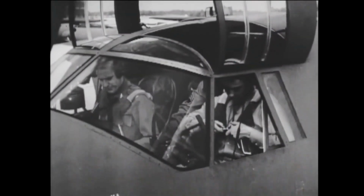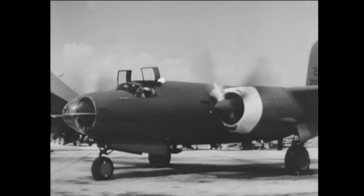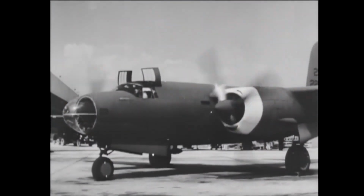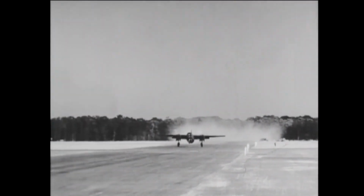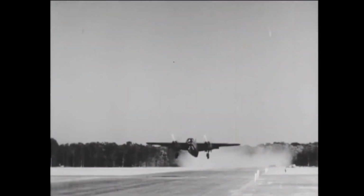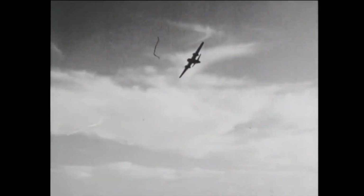The first B-26s were delivered to the Air Corps in February 1941, and it quickly became apparent that the new bombers had some problems. The B-26 had relatively small wing area, and this resulted in high landing speeds required, between 120 and 135 miles an hour. This was problematic for various reasons.